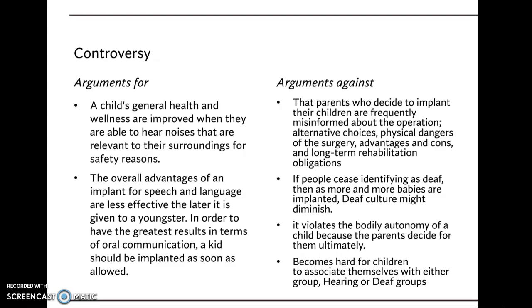So the controversy in the deaf community, the arguments for: a child's general health and wellness are improved when they're able to hear noises that surround them for safety reasons, like if they're playing outside in a front yard or backyard, they can hear noises that can contribute to their safety. And also the advantages of the implant for speech and language are less effective later in life, so in order to have the greatest results, you have to do it when you're a child. And that's a rebuttal to one of the arguments against the cochlear implants.